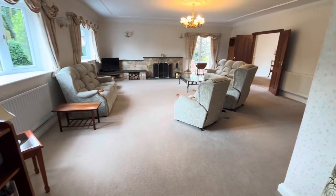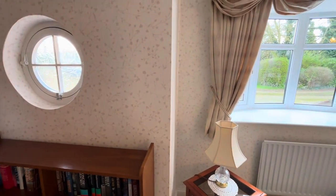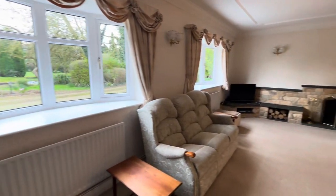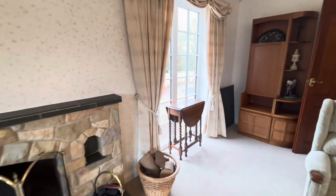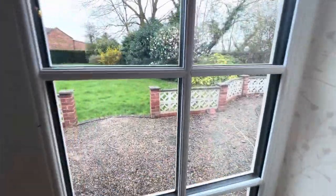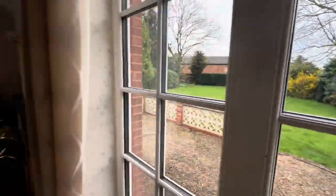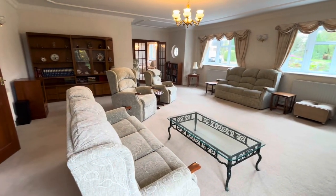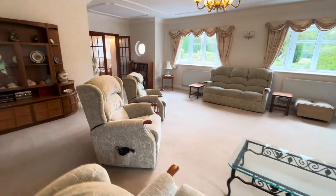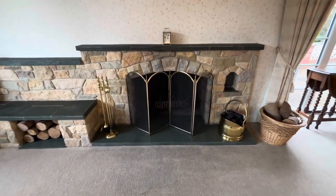From here we can head into the living room through the double doors. You can see this really is an enormous space, with two large bay windows and tall window, looking out over the front lawn, beautiful magnolia tree. Plenty of room in here for big items of furniture, and a beautiful working fireplace.